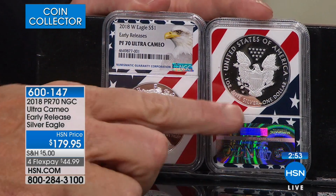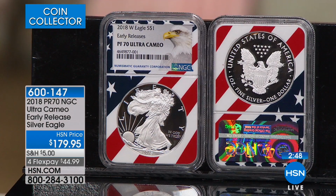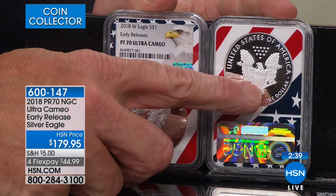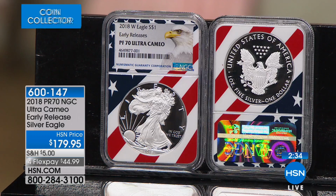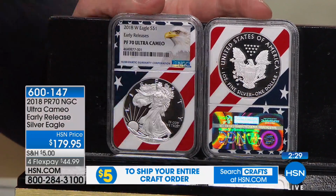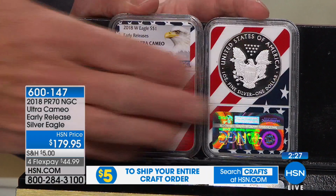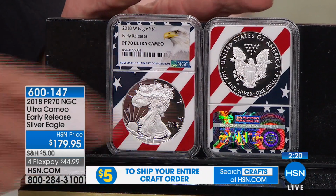Now, this is the proof coin, West Point Mint. Please understand that. Do not confuse this with the San Francisco minted coins, or the regular mint state coins that don't have a mint mark on them. This is the special proof version. The United States government sells this originally as a collector coin, not the regular mint state coin. The government sells it for a significant premium to the silver because it's a collector coin. It's 20, 30, 40 times rarer than the regular mint state coins because this is the proof presentation.